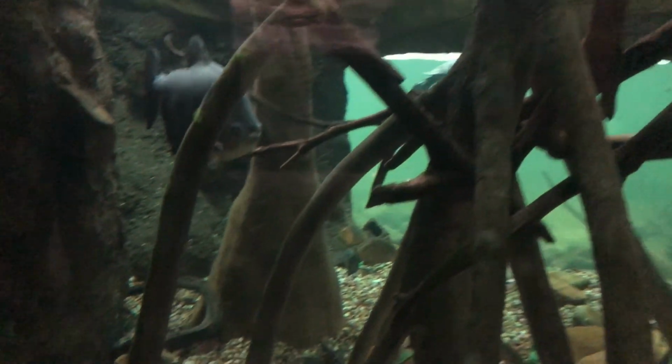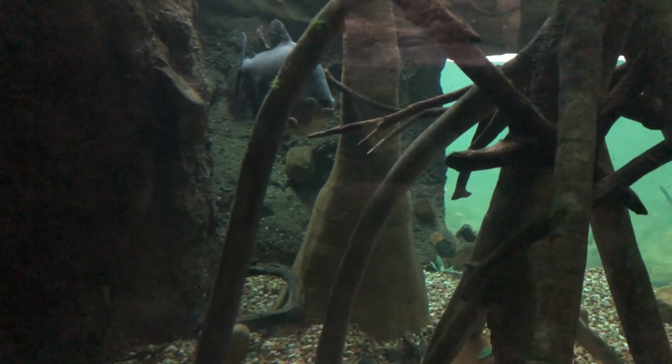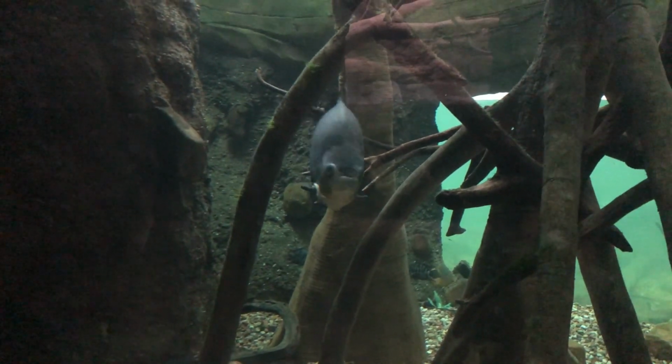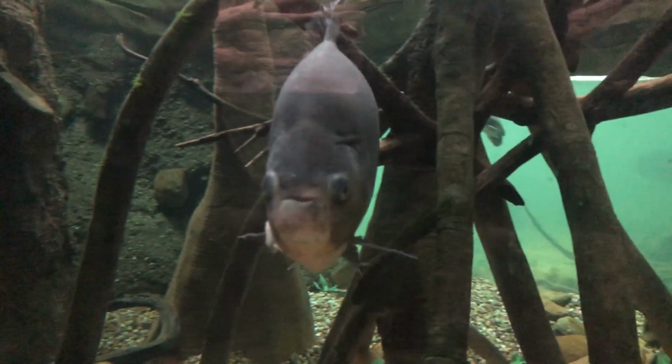Across on the other side, we have a couple of fish. Some of them are related to piranha, and you can see they have that same shape. That is our red pacu. They're different though. They are not carnivores.